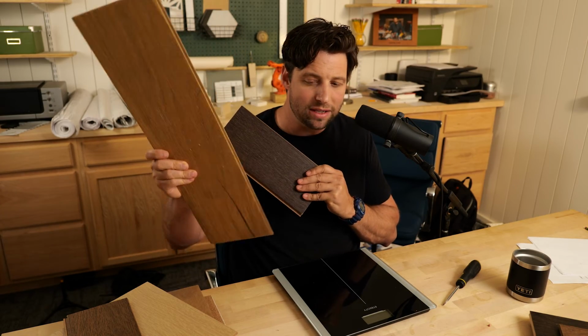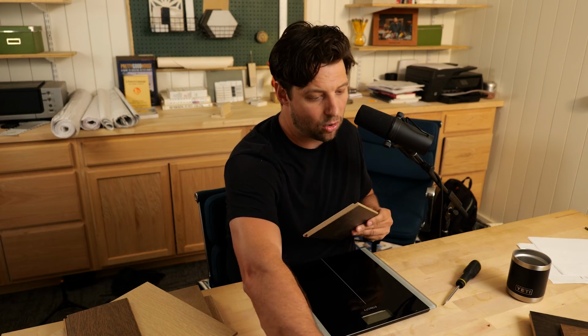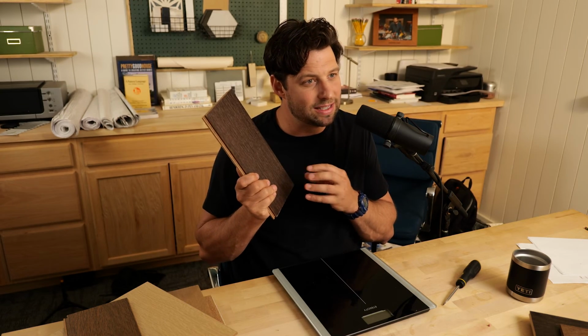So if I was putting these in a project, I would expect that even though these two floors have similar thicknesses of veneer on them, this floor is going to perform so much better than this floor here. Not to mention the fact that a higher quality floor is going to be more consistent in color, more uniform with less knots, less cracks that are filled in. It's just going to be a better looking floor, which at the end of the day is what is going to make a higher quality floor.